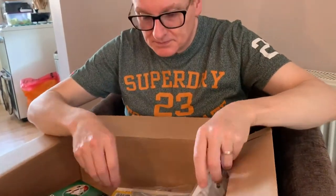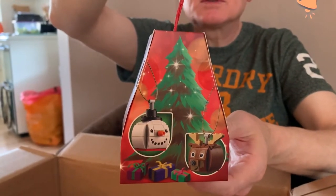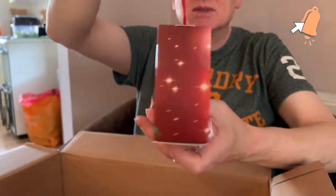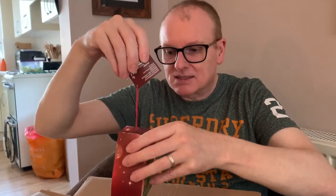Of air pillows. Was there any freebies in this one? I don't know. I don't think so. It didn't look like it. Okay. So first thing out is a couple. Oh, they're heavy. Oh, so you build them. It's a couple of decorations. Oh. Baubles. Cool. A snowman and Rudolph bauble, isn't it? That's really heavy, actually. Are they going on the tree or are they going on the table? I'm not sure yet. So you actually build them out of Lego. Okay.